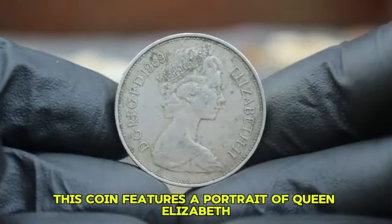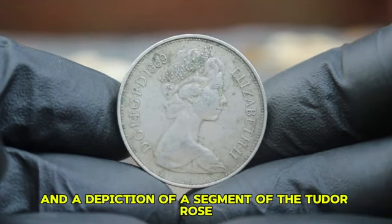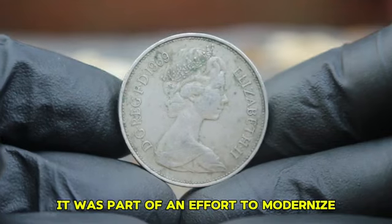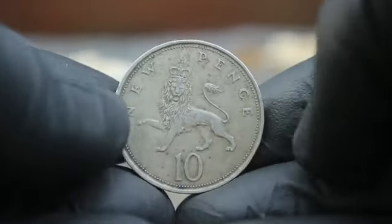This coin features a portrait of Queen Elizabeth II on the obverse and a depiction of a segment of the Tudor rose on the reverse. It was part of an effort to modernize the British currency and simplify transactions.